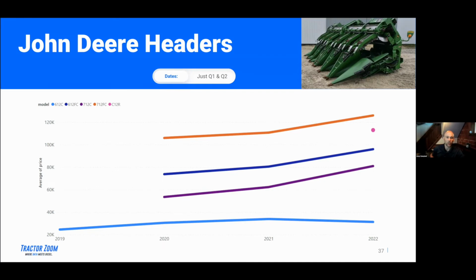But again, that shows that nothing is immune to age. The 612C is an older model, and obviously you're going to lose value as those things age. I've done some regression analysis on headers specifically, and about 30% of the variation in price that I found is totally dependent on age. It's obviously one of the easiest predictors: how old is it, how much has it been used. And that's what's happening to the bottom 612C.